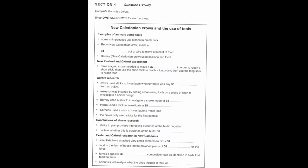However, a major difficulty is assessing whether this tool-using behaviour is a sign of intelligence. To some extent, this is related to the ecological circumstances in which the animal is found. So, scientists want to find out much more about how the crows behave in their native habitat, and a team from Exeter and Oxford universities is carrying out research in New Caledonia.